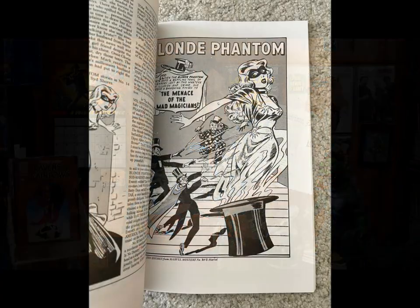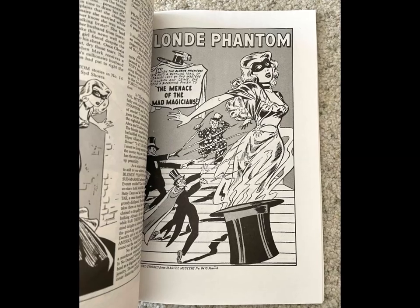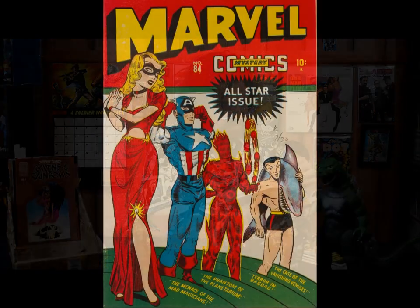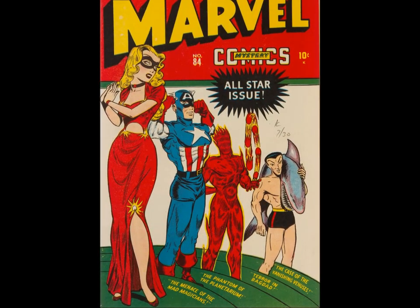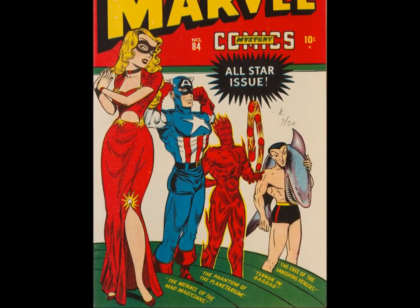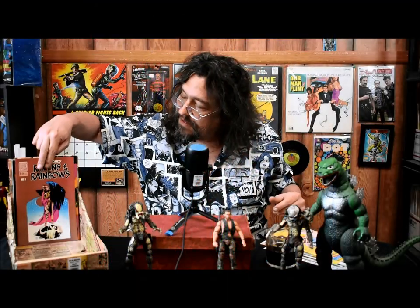Here's the breathtaking Blonde Phantom. And who was she? Well, let me tell you, she traveled in pretty good company. In fact, here she is with no less than Captain America, Human Torch, and the Submariner, who seems to have brought a gift. All right, Namor, way to woo the ladies.